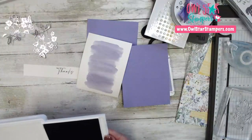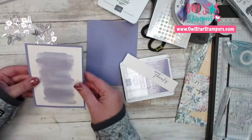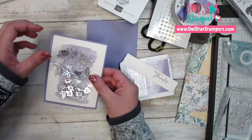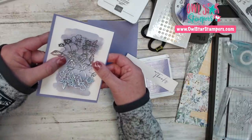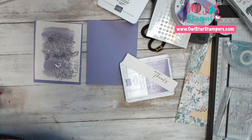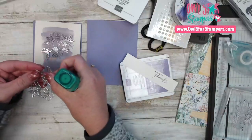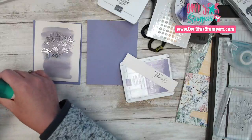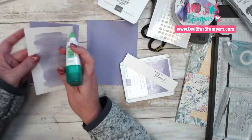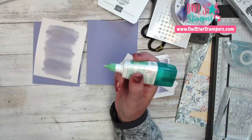Okay, we're going to close this up, and we are going to see, like now when we add this on here, it's going to be really, really pretty. Let's hope. Okay, I need some liquid glue. This stuff right here. So if you forget to use your adhesive sheets, then this is what you would do. It's still, I don't want to make you guys wait any longer.